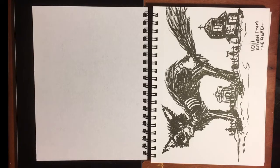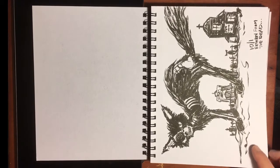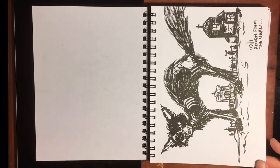So we'll start with October 1st, and this was the first Inktober drawing. I really wanted to do Inktober. I've never done it before. I haven't done a lot of stuff with ink, period, before. And this one was just a real, just draw it. I didn't do a sketch beforehand or anything. I just kind of went for it. And it's a little sloppy. I was satisfied with it enough to call it my first Inktober drawing.